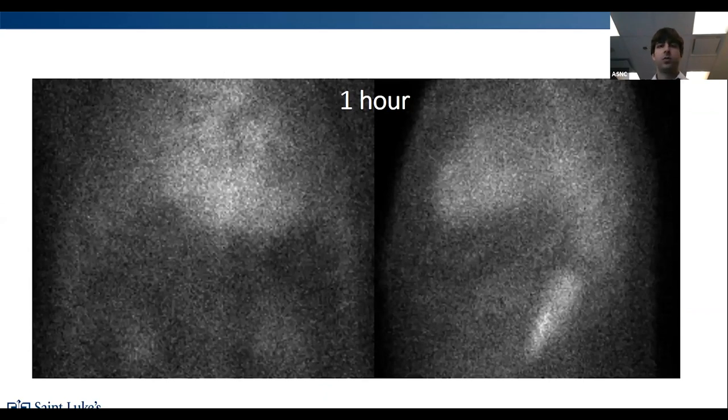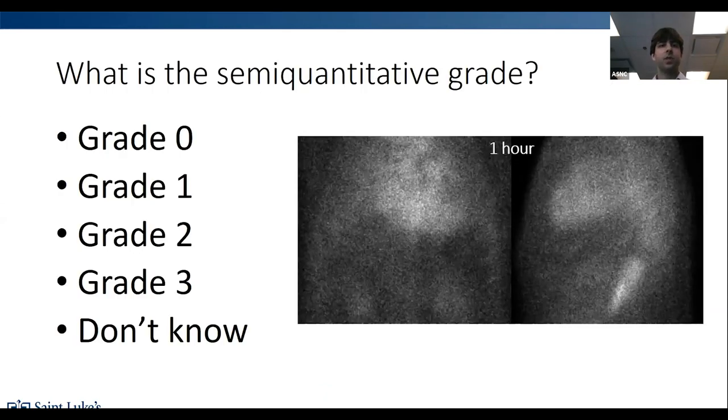What do you guys think? What grade do you think this is? 0, 1, 2, 3, don't know. So people are saying 3. Other answers here? Everyone's saying 3. Yeah, pretty much everyone's saying 3.